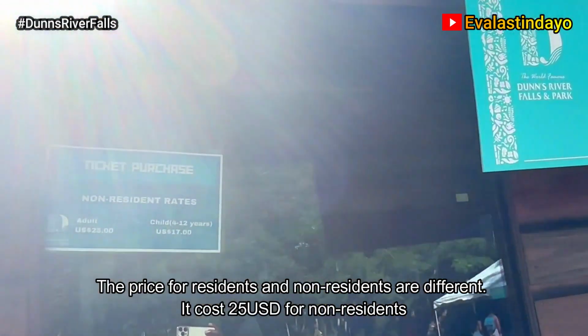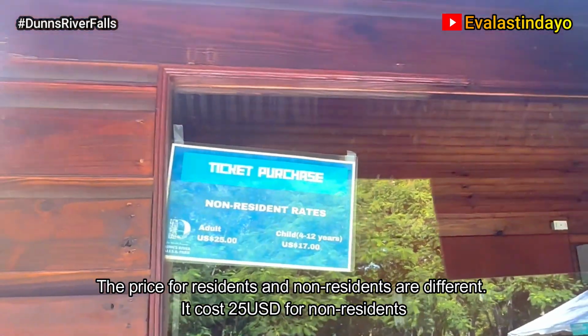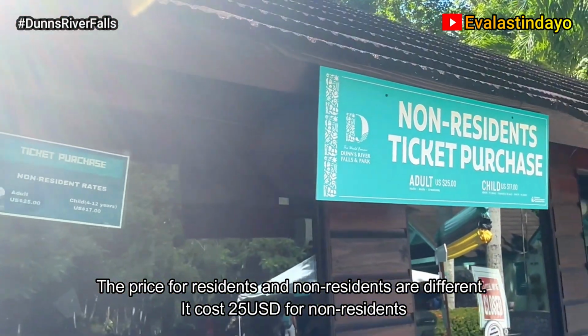The price for residents and non-residents are different. It costs $25 for non-residents.